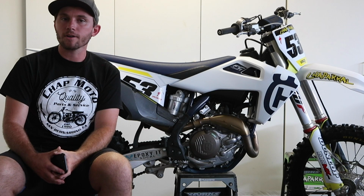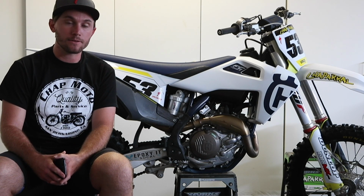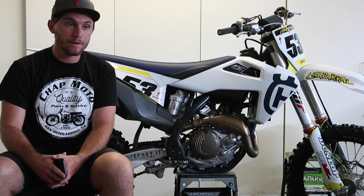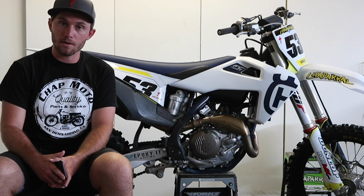So the Husqvarna is what they call a world spec, meaning the bike that we ride here in this test is the same one sold in Europe, Australia, down South America. The spec's the same. Now with the KTM, the US spec is uniquely its own.